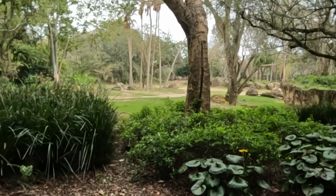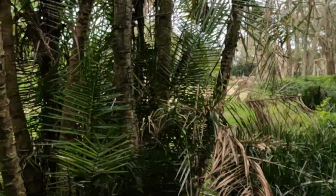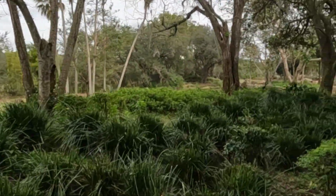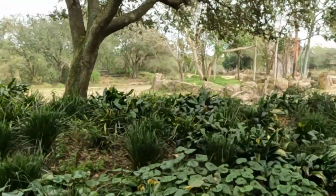Now, as we do continue through this area, it looks like there might be some elephants all the way up ahead. Looks like I'm seeing some ears flapping near that baobab tree. That's a really big tree in the center of the clearing. And it looks like I'm seeing at least 3 or 4 elephants out there. It's probably a herd of females.